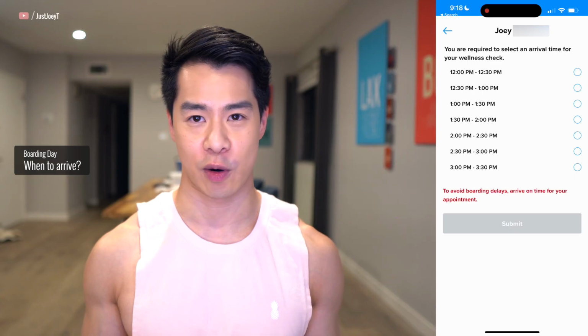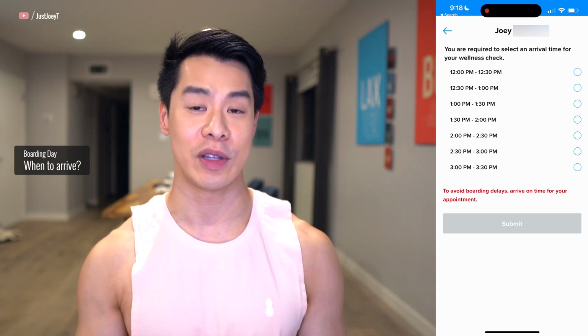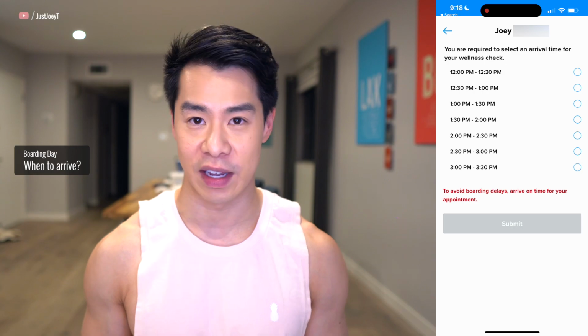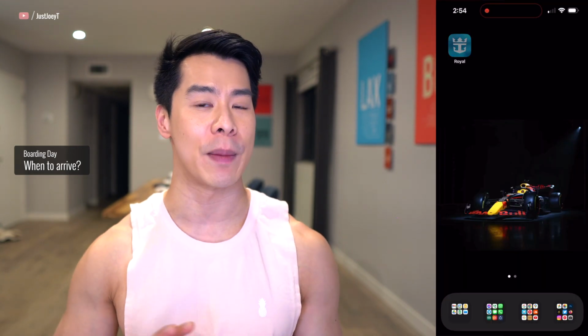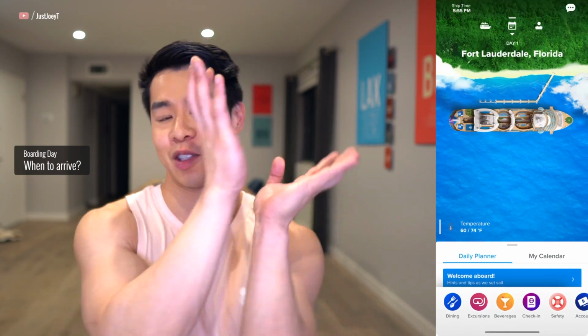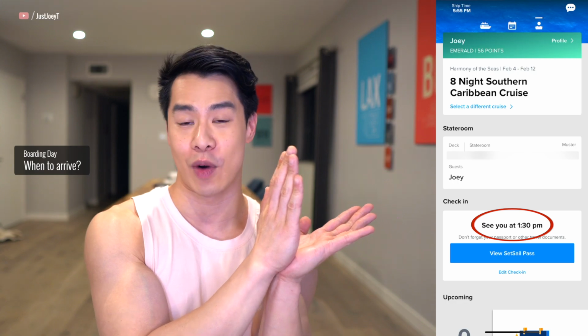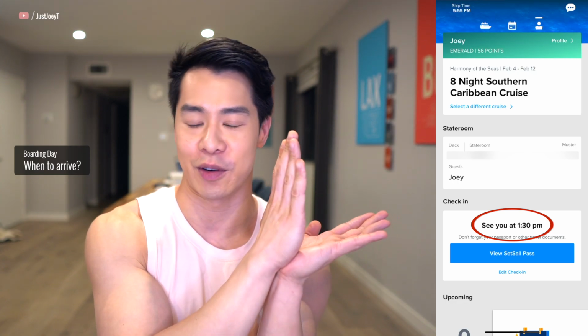When you register with Royal Caribbean online, you'll be given different 30-minute arrival time slots to select, and the one you select there is the best time to arrive. If you registered already and you don't remember which time slot you've selected, you can go into the Royal Caribbean mobile app, and I'll show it right here. For example, I've selected the 1:30 to 2 p.m. arrival slot, so right here it will say 1:30 in my mobile app.